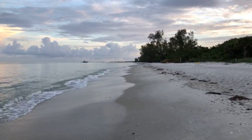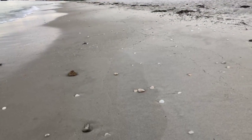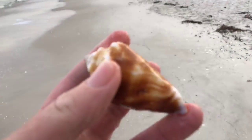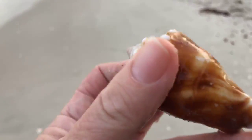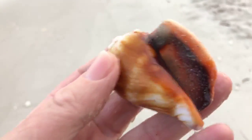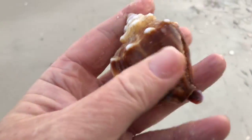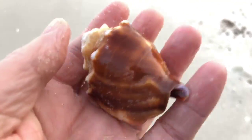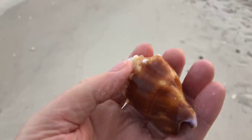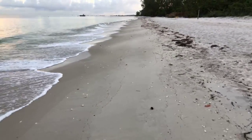Beautiful out here early in the morning like this. Look at this conch shell down here. Wow. Look at the patterns on that conch. Beautiful, beautiful shell. Florida fighting conch. That's a gorgeous shell right there. Got some nice stripes on it. Definitely a keeper.